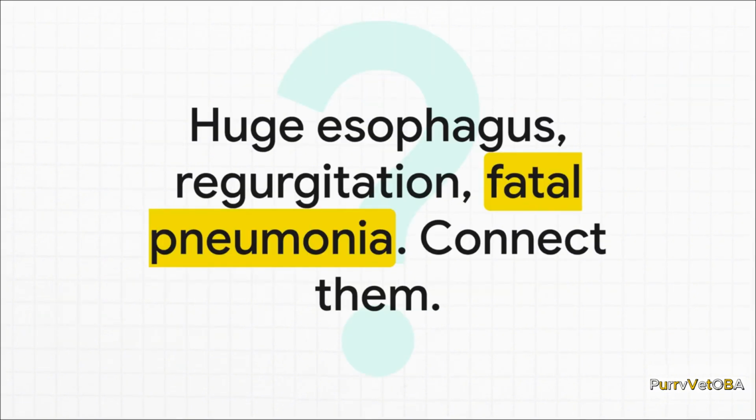Okay, on to case file number 2. A cat has a history of constantly regurgitating its food. Sadly, it ends up dying from pneumonia. When the vets examine it, they find its esophagus is just massive. So how are those 3 things, the regurgitation, the pneumonia, and that giant esophagus, all connected?